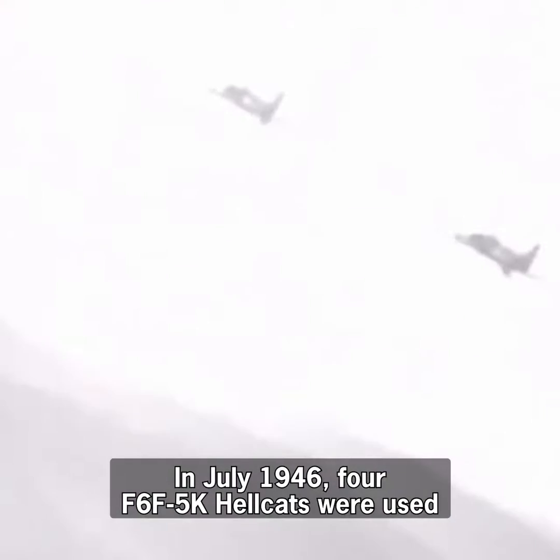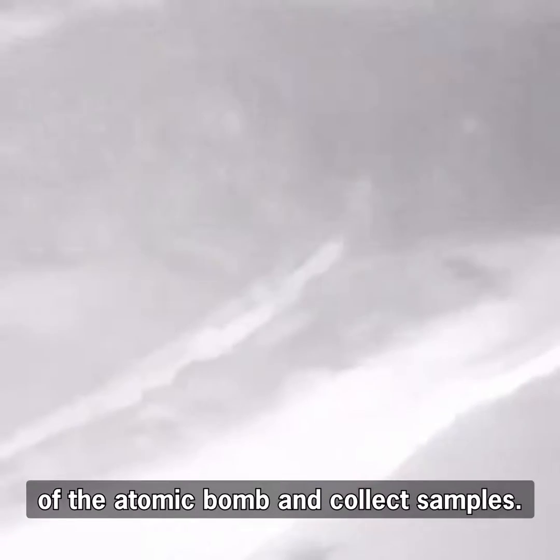In July 1946, 4 F6F5K Hellcats were used during the first nuclear test at Bikini Atoll. They were guided to fly through the blast cloud of the atomic bomb and collect samples. One of them crashed, and the other 3 were retrieved safely.